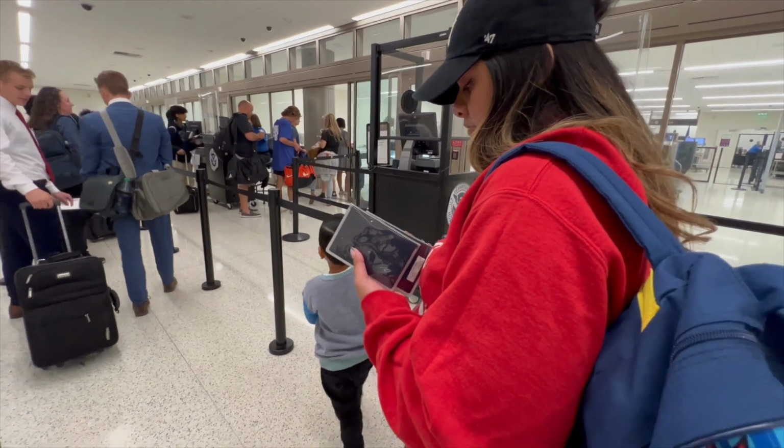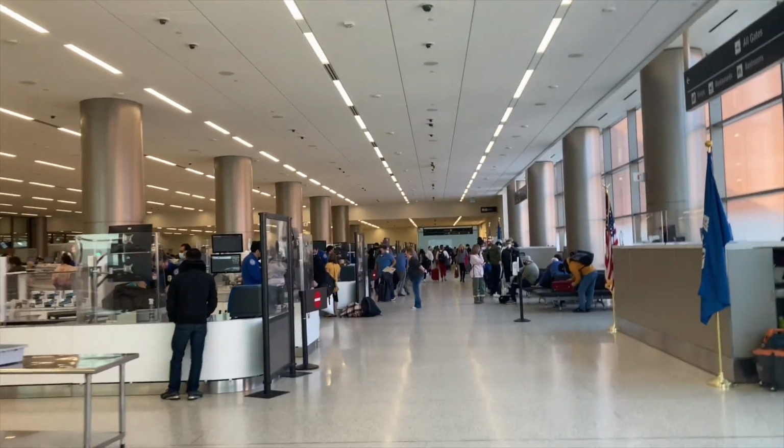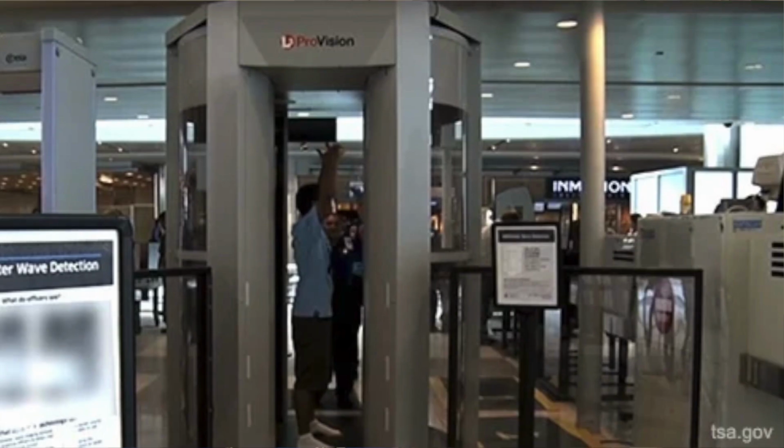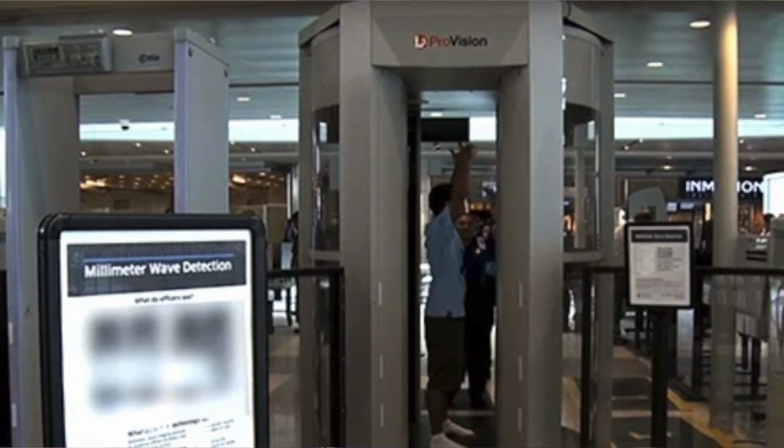So that's way number 1, find an unknown security line, or a security line that is not the main one that everybody will be going to. Next one, which we talked about in our very first video, is wearing loose shoes. Shoes that just slip off easily, that you can put into the bin and be on your merry way through the standing up one, and then going to the other side and just slipping your shoes back on. Trust me, not having to untie your shoes and retie them will save you a lot of time getting through the TSA checkpoint.